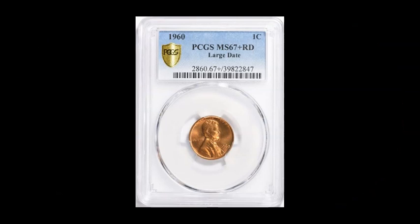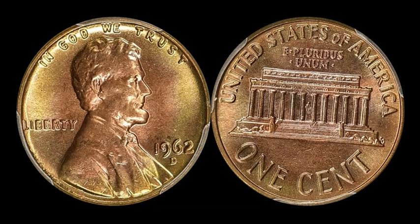There you go. It says large date on the label as well on the 67 plus red. The number 7 coin on the list. Wow, it's got a little bit of toning on there. Very attractive coin.